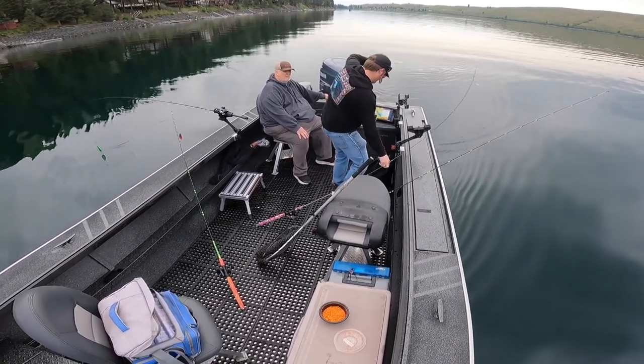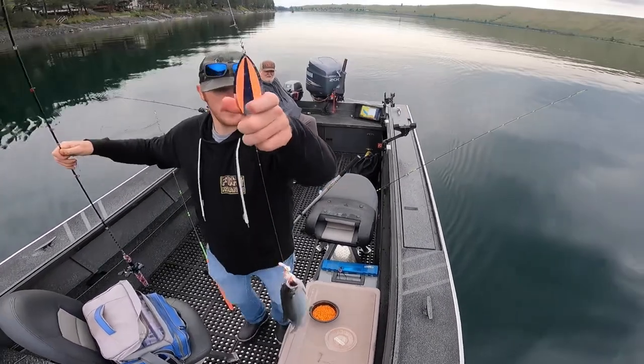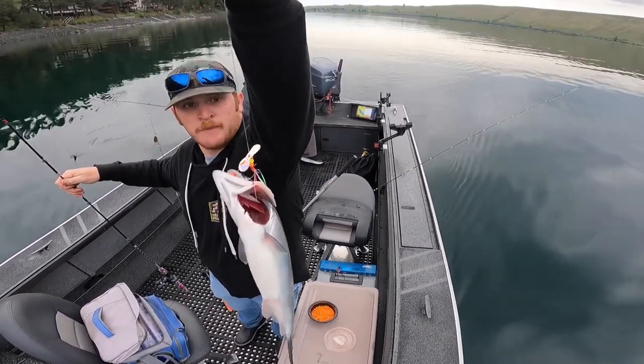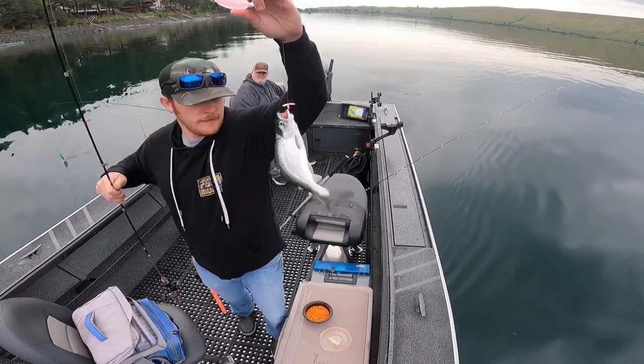Yeah, it's not bad. It's a keeper though. Huh? Sure. What's that? Pink arrow flash with the, look at that. Fly that Derek tied me for fish Kokanee, just ate it.